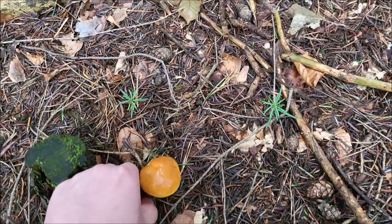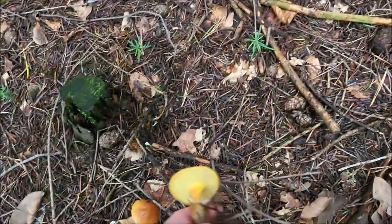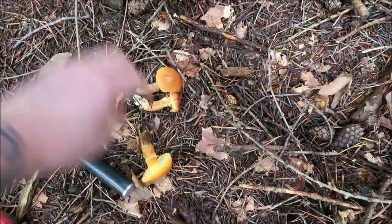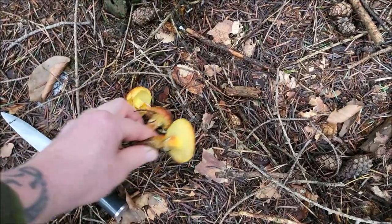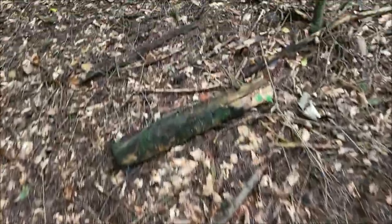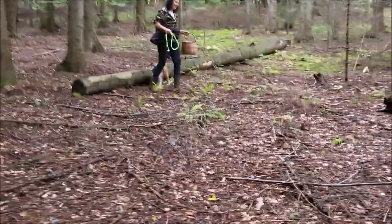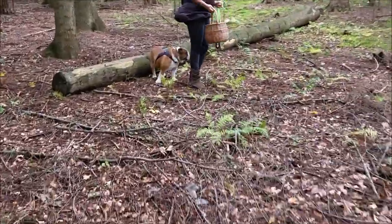Oh, very nice and fresh and young. Okay, let me put them next to the basket in a moment. I will clean them up. And here is some brown boletus and another one here. So let me go back to Annie, give her the mushrooms to clean.